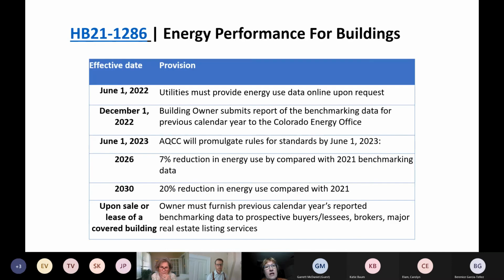So quickly covering the schedule on this, you can see that it really gets rolling next year, 2022, and then the process of promulgating rules for performance standards begins mid-2023. So that's 2026 and 2030. Those are the reductions in the greenhouse gas roadmap that the Colorado Energy Office came up with. And those actual standards are TBD by the Air Quality Control Commission, with substantial input from the Colorado Energy Office and hopefully from commercial building owners. So that is the schedule for this.